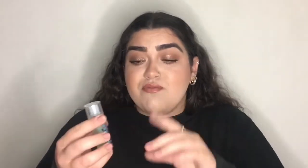However, I don't know if I would go and rebuy the big bottle. The big bottle is £27. That is a lot of money for a primer. So I really just want to use all of this up and then figure out if I really need it and if I'm missing it in my collection. That's when I'll know if I really want to rebuy it or not. So far, I really do like it. I've been loving using this. I've used a lot, as you can see, but I'm not sure if I can just give £27 to just a primer. But so far, I do really like it, and it definitely has not broken me out.